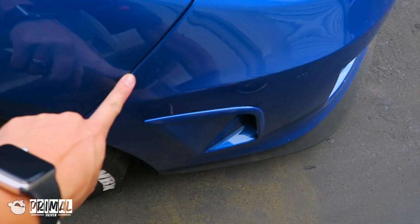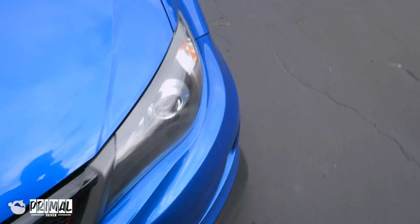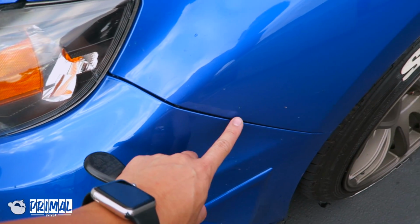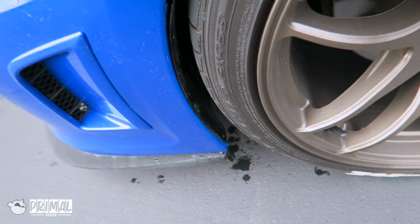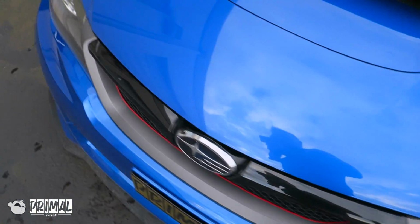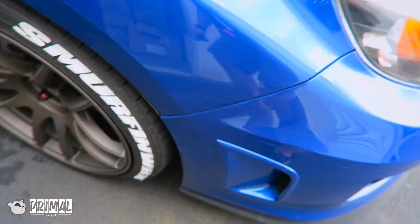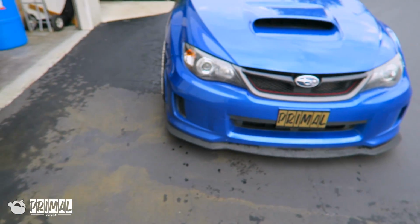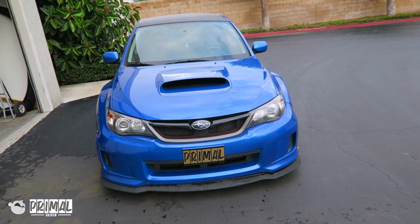Everything fits right on there. Couple little scratches, but it's not a big deal. Fitment is okay here also. I'm just missing a couple plugs and screws here. Not a big deal. Then over here, same thing. But overall, I think the car's okay. It survived. It's been through worse.